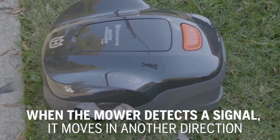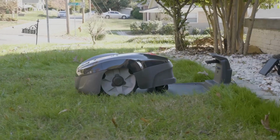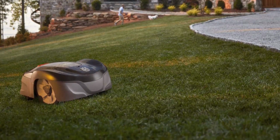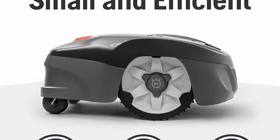Through Bluetooth connectivity, users can control the 115H using the Automower Connect mobile app. This app allows for adjusting the schedule, starting or stopping mowing as needed, monitoring the mower status, and even ordering replacement blades from one convenient location.